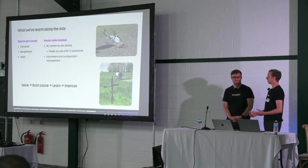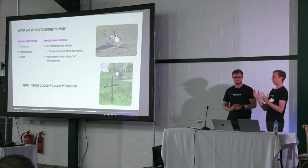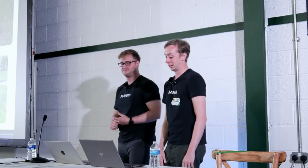We'll get to it a bit later in the automation on how we solve this, but people, if they have a button, they will press it. So if you give them a transmitter, there are many buttons on the transmitter, so they'll try and press them all. So one thing we did was start phasing out the transmitter in the operations. That was mainly from a couple of cases where we had the e-stop and mode switches accidentally being hit.